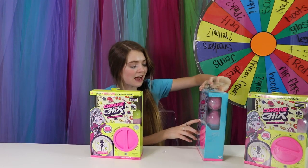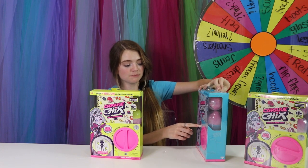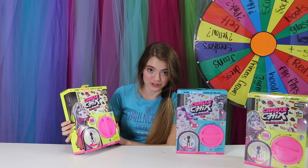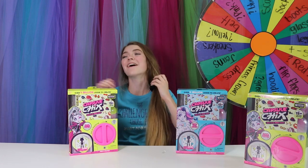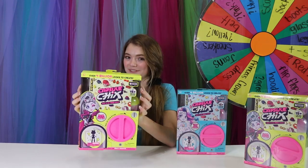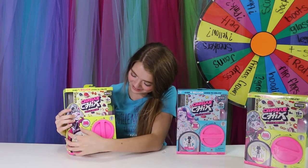So the blue box was actually the Control Plus Alt Plus Magic collection, and this one is the Ram Rock collection. So this is gonna be like a whole new style, and I'm so excited to see it. So let's get it open.